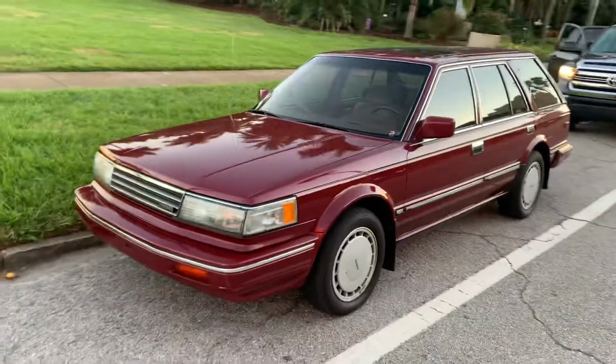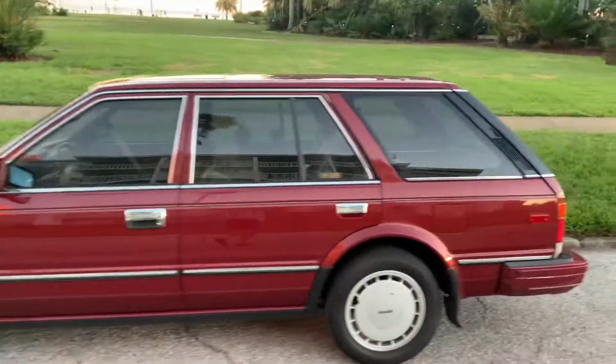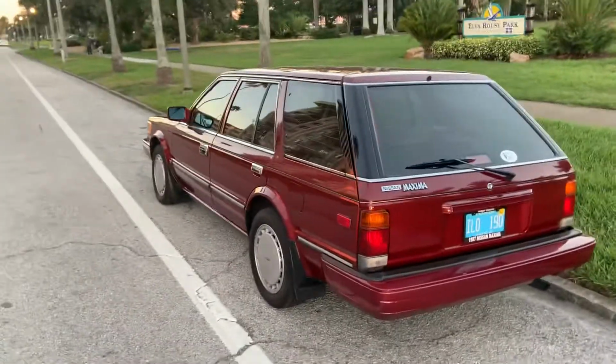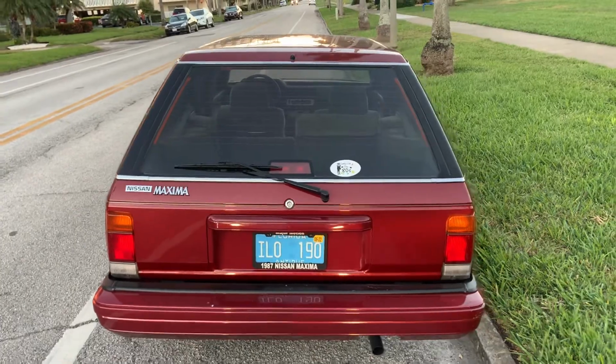This one doesn't, and this is also a wagon. So I just drove by and I'm like, I know they're not the prettiest cars, they're boxy, but at one point in time, they put motors in these and they actually made them fast. So this is a really cool car, especially because it's a wagon, and you can tell the guy knows, look at his tag. So he knows he's got something.